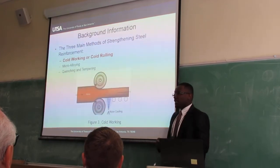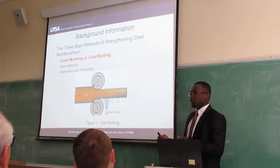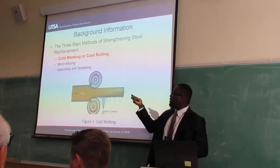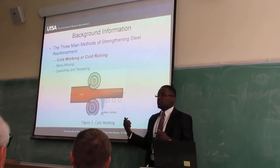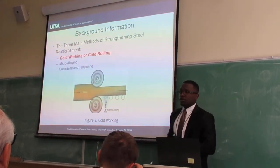For the bars that I study, there are 3 current methods used to make high-strength steel bar. The first one is cold rolling, then microalloying, and the last one is quenching and tempering. The bars that I analyzed were made by cold rolling, and this is a picture of these bars, as you see here.